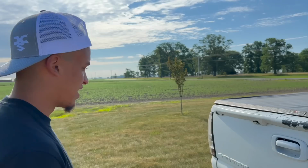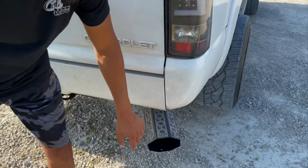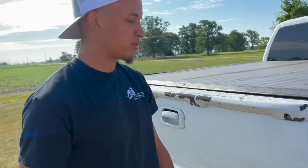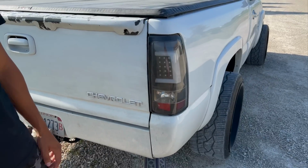I love roll pans. I hate rear bumpers. The only thing I would like is if it was welded and there was no seam right here, so we might do that while we're repainting everything. Just weld it up real quick. But these taillights, they're cool. They have cracks in them, so I got new taillights.